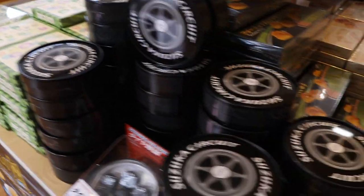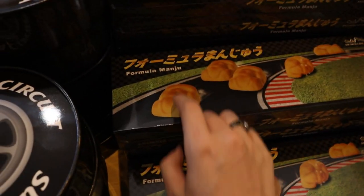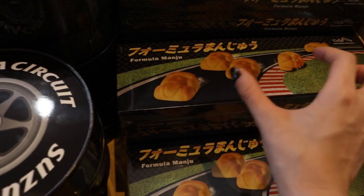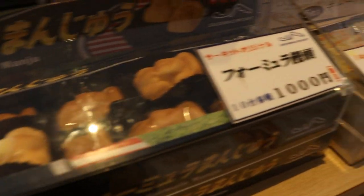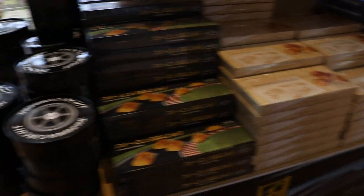Oh, look how cool these are. Oh my god, these are really, really cool. So these are manju, and they're the Formula One ones, and they're shaped like cars. Look how neat these are. Oh my gosh, these are so cool. Yeah, you can get lots of really cool omiyage in this store.